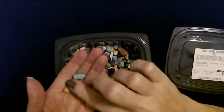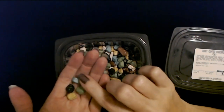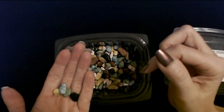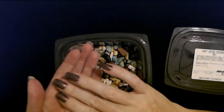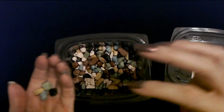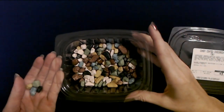My son one time took a little Ziploc bag and he put a bunch of these in there, and he took them to school, and he was sitting with his friends at lunch, and while they were eating, he didn't say anything. He just pulled the bag out, and it looked like he just had a bag of rocks, and he just started eating them, and his friends were freaking out. They thought he was eating rocks. But they really do, look. They look like little rocks.